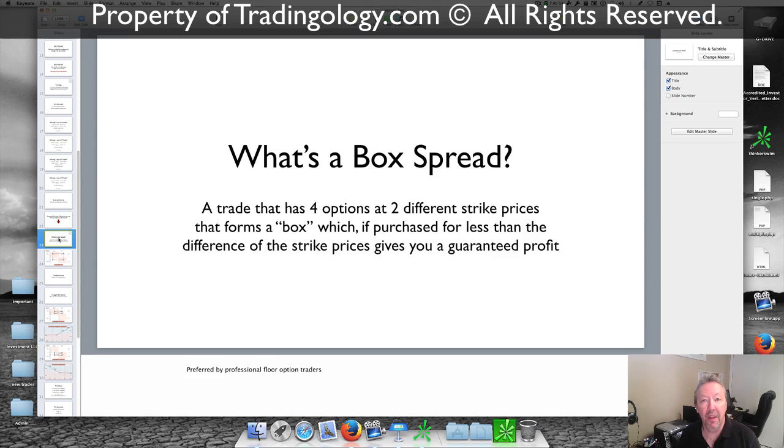So what's a box spread? It's a trade that has 4 options. Now, this is not the three-legged trade, but the three-legged box spread comes out of the box spread. And so you need to understand what the box spread is in order to understand the dynamics of the three-legged trade itself. It's a trade that has 4 options at 2 different strike prices that forms a box, which, if purchased for less than the difference of the strike prices, gives you a guaranteed profit.